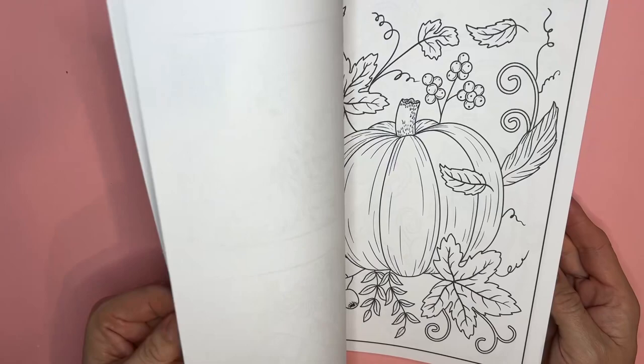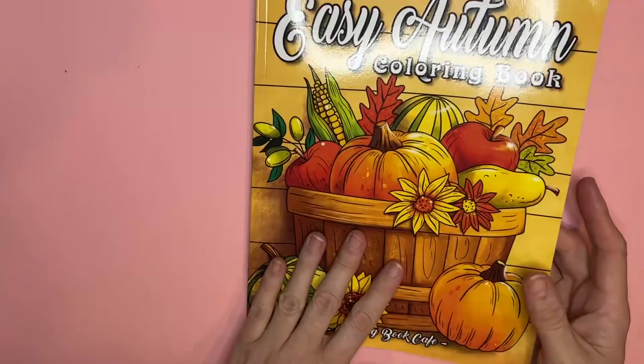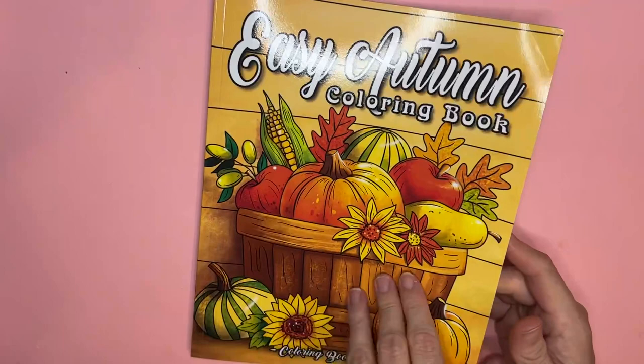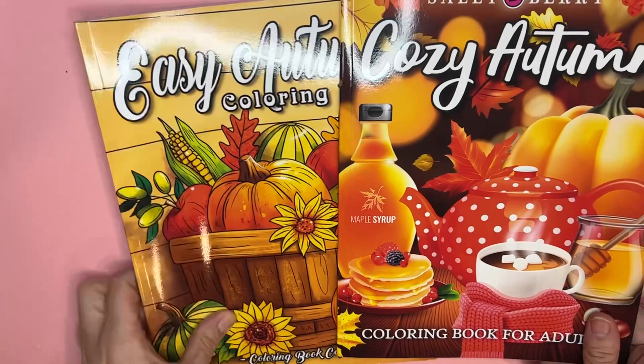And of course it has the little small thumbnail size if you want to practice or copy these onto cardstock and make these into little postcards. So that is a really nice book, which I really like, Coloring Book Cafe's Easy Autumn. See what I mean? These are all these gorgeous fall colors. That's one thing that all of these books have in common: putting these colors into your picture will make it automatically autumn theme, right?